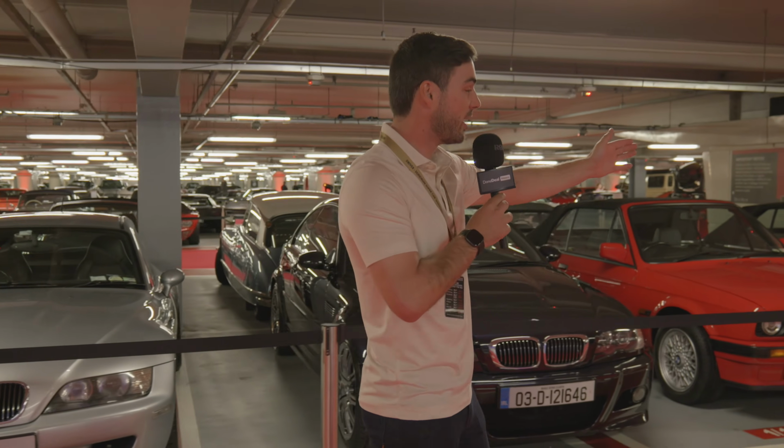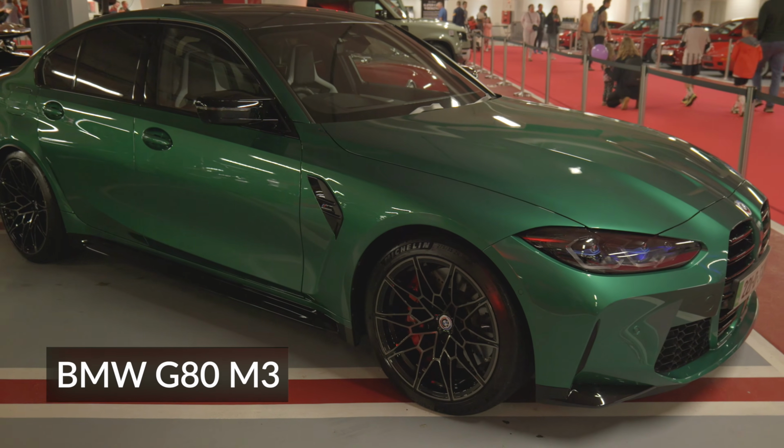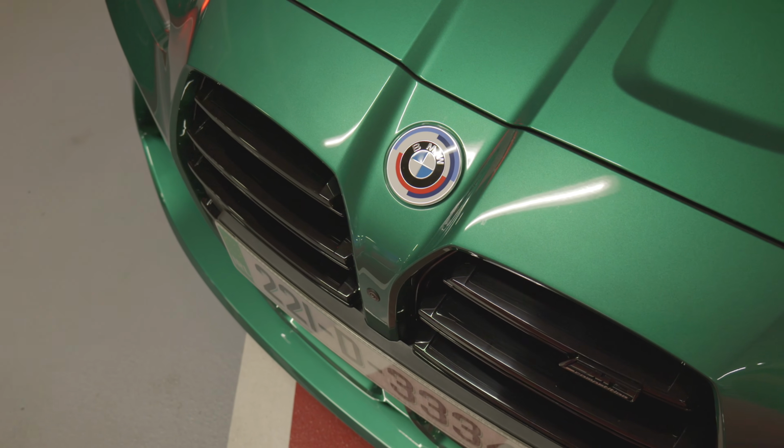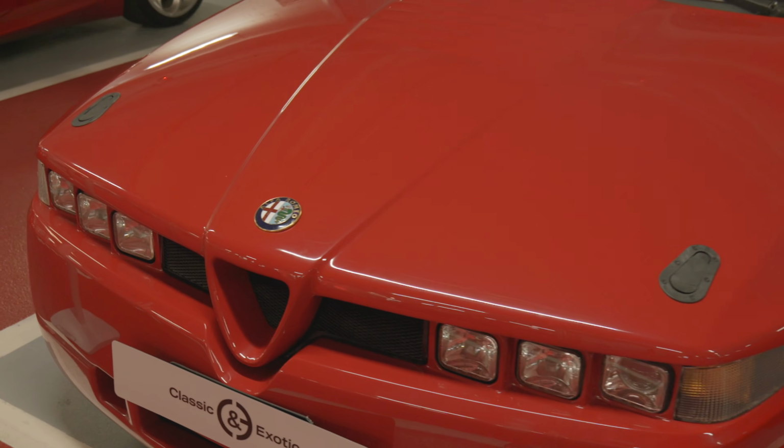And then we continue on the way, all the way through to the newest M3, finished in that Isle of Man green, which is by far the best colour to go for. And then just here on the end, there's some gorgeous Alfa Romeos, which you have to love a red Alfa Romeo.